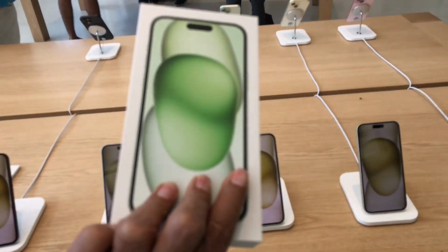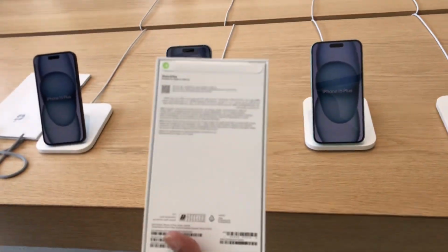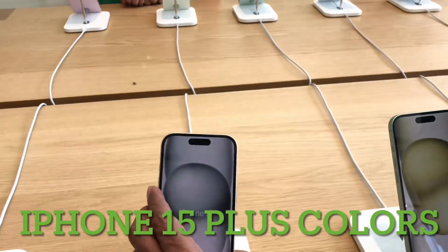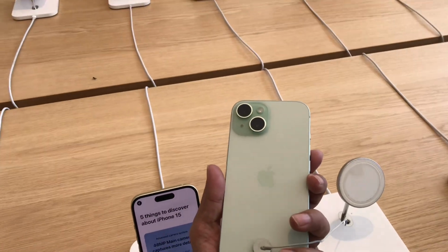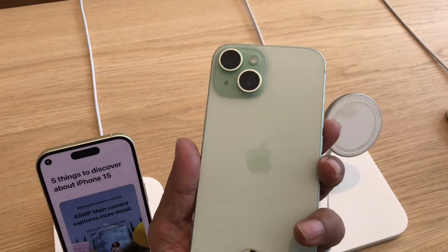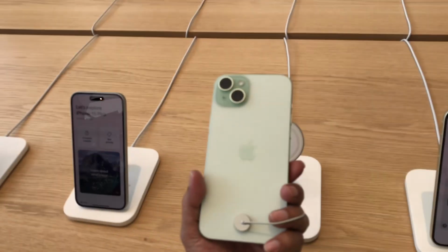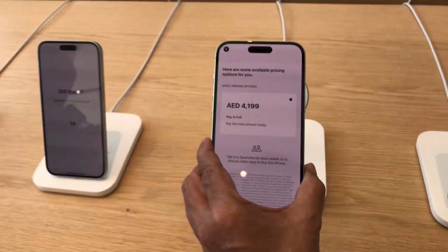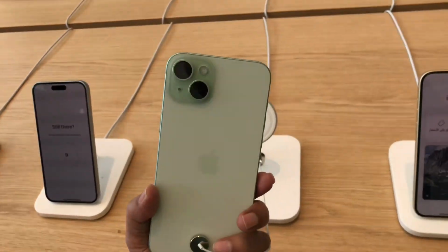That's our iPhone 15 Plus. So guys, final ho gaya hai. So our green color 15 Plus. We're taking green color. You just need to decide for everything. 256 GB. That's final.